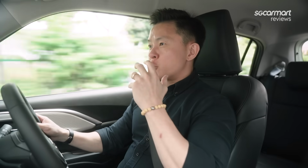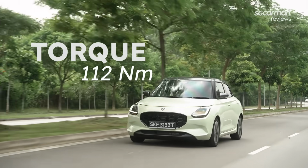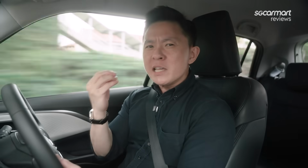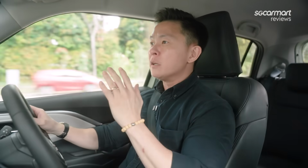So of course, the Suzuki Swift here has a minute 1.2-litre 3-cylinder engine, right? So it pumps out some 82 brake horsepower and 112 Nm of torque, sent straight to the front wheels. Now here's the thing, on paper, when you see these figures, it looks absolutely rubbish. You'll think, oh my goodness, these numbers are so pathetic, it's not going to help drive the car.